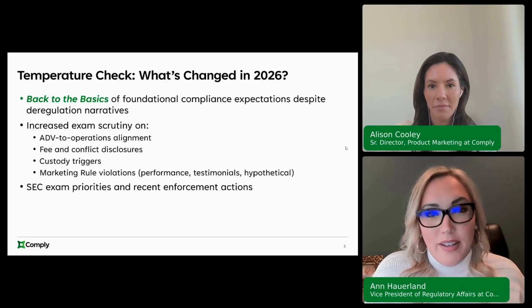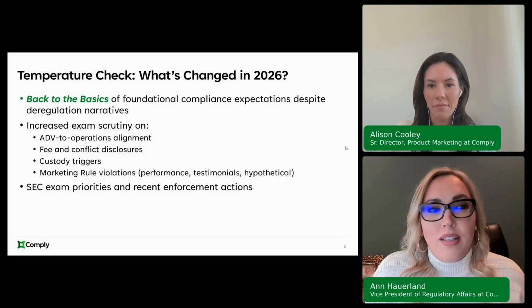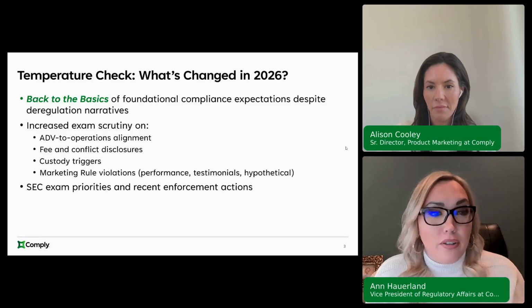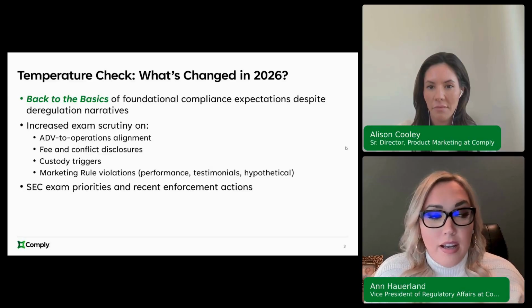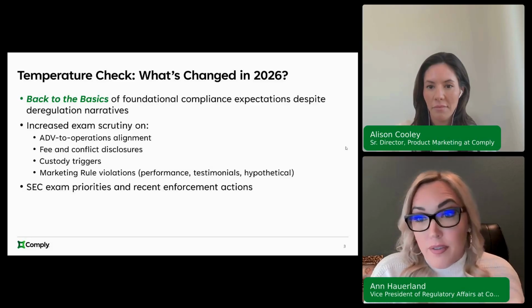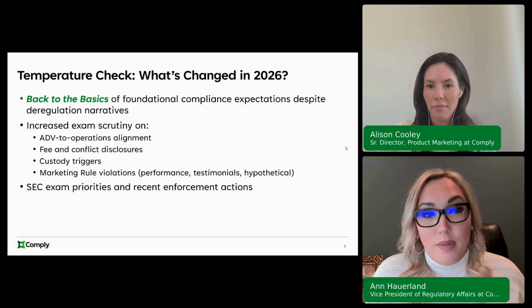The SEC and state regulators are all still focused on fundamentals, and firms just need to stick to core compliance practices and make sure those disclosures are always accurate, that you're discussing conflicts and the best ways to manage conflicts. I know here on the screen we talk about custody. Custody is a big thing that advisors are looking to navigate, and I find a lot of advisors have a hard time identifying that they truly have custody and which custody rules to follow, because there are different flavors that you'll have to align with, whether you're state or SEC registered.